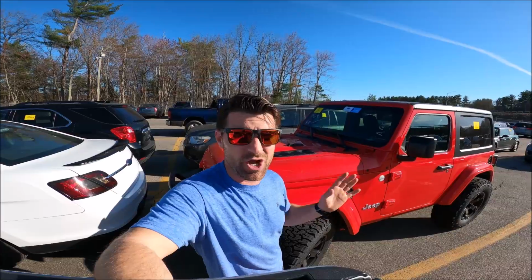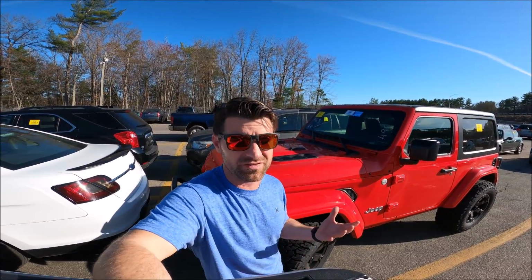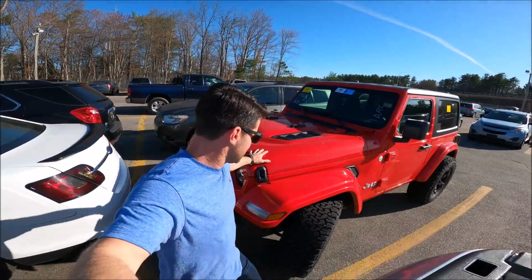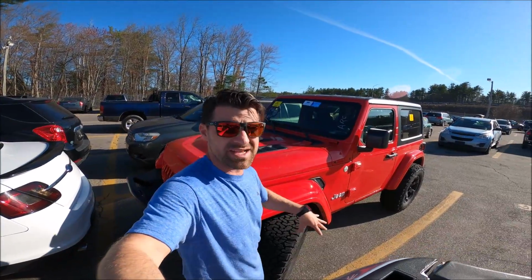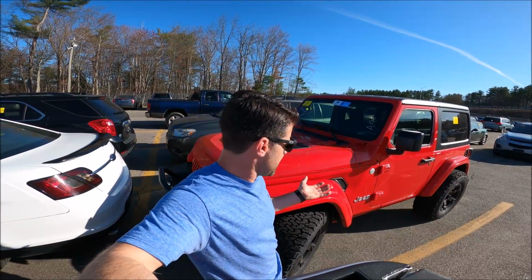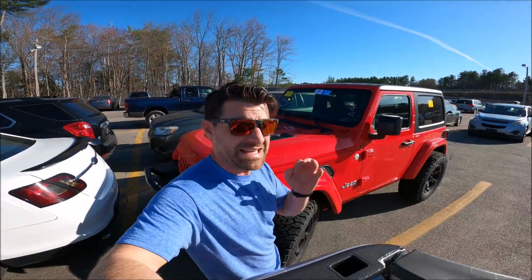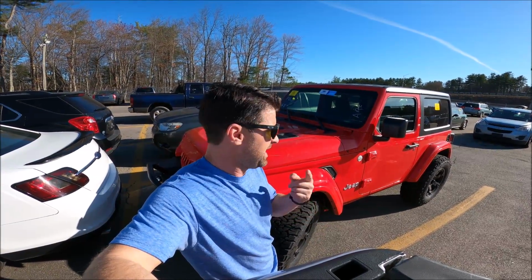Now I called the Jeep dealer and the MSRP on this is almost $40,000. It's $39,840 plus all the dock fees. So it'll be well over $40,000 for this exact Jeep, minus the hood, the grille, the bumper, the rear bumper, the wheels and tire package. All this stuff would obviously be additional when you're buying a Jeep. So we're looking at like a $45,000 Jeep right here that I paid significantly less for multiple reasons, which I'll tell you why in a minute.